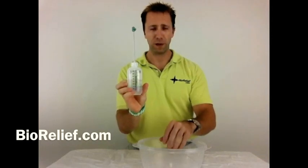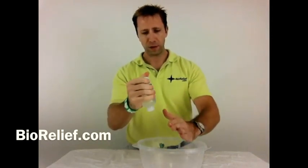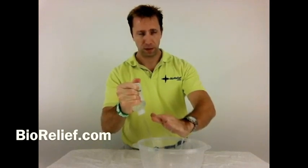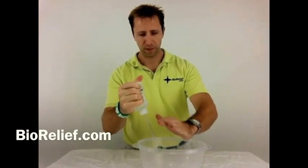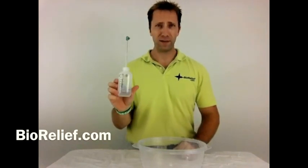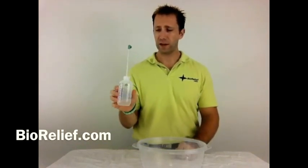That's approximate value. You can fill it with warm water, but you just continue to aim it in the direction you need and squeeze at the same time. And really, you don't even need the 8 ounces that this holds for a good hygienic cleansing.